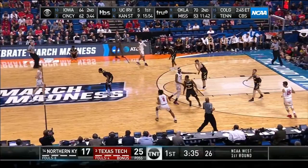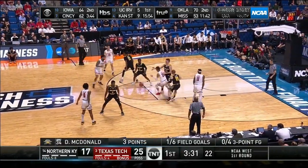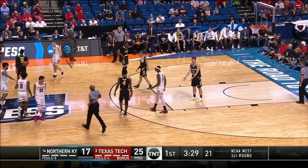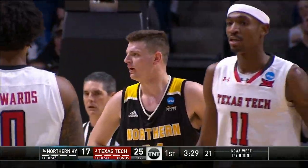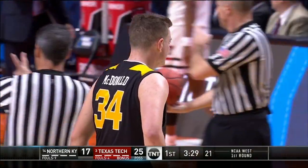Jalen Tate able to attract the defense and knew exactly where McDonald was at. Stroked it, but not able to get it in. Drew's kind of shaking his head right now. He's 0 for 4 outside the arc, and he's a 41% three-point shooter. So it's just not happening right now. 8-point lead for the Red Raiders.